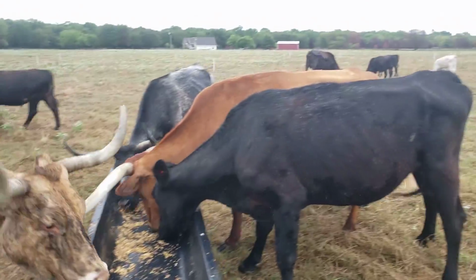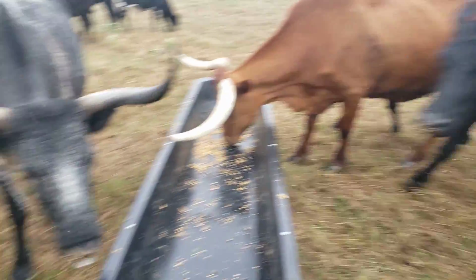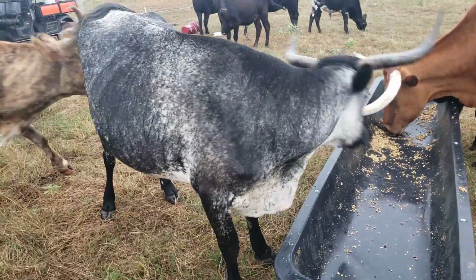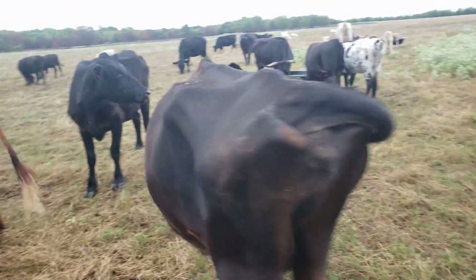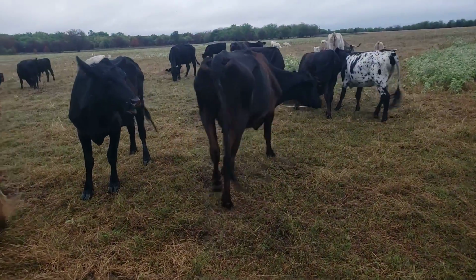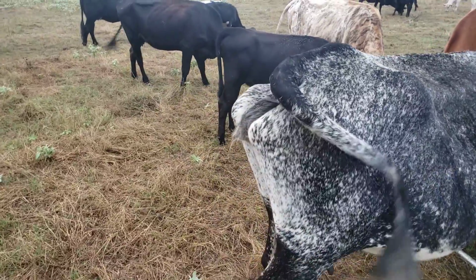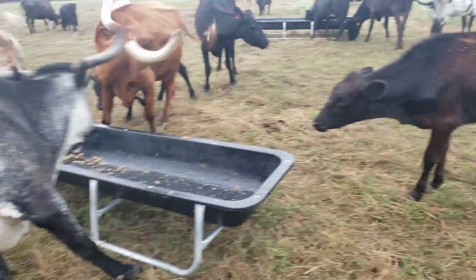But number 20 looks a lot better than she did. The calves are doing pretty good. Oh, here comes Blue. Blue is not a nice cow. That's number 24, I think. Yeah. So I want their tails to fill in, so there's no gap between their tail and their hips, just a layer of folds and fat there.